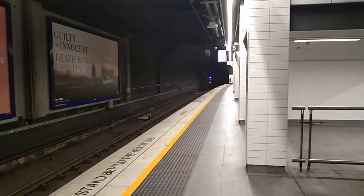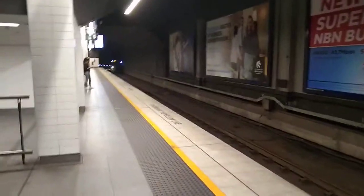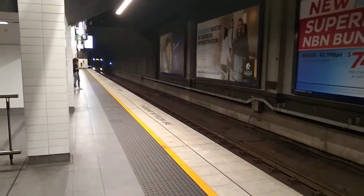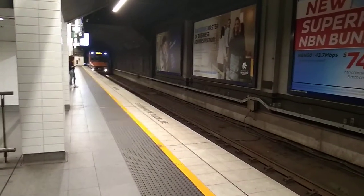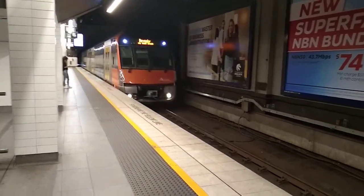The next train on platform 5, Leppington service. Reesby service now on approach to platform 6. It's another B set. B14.